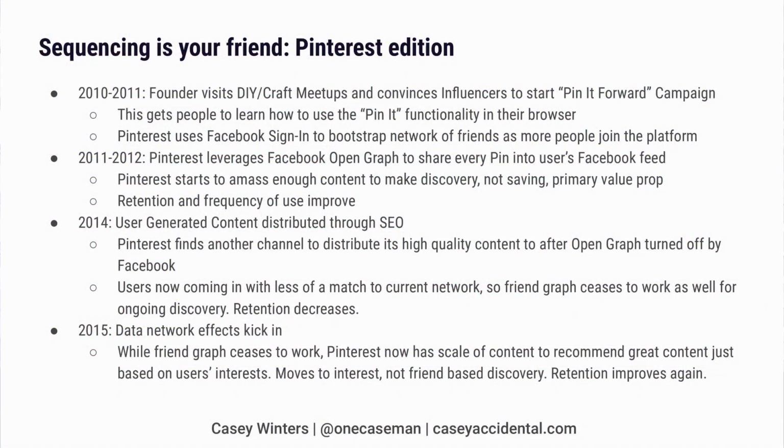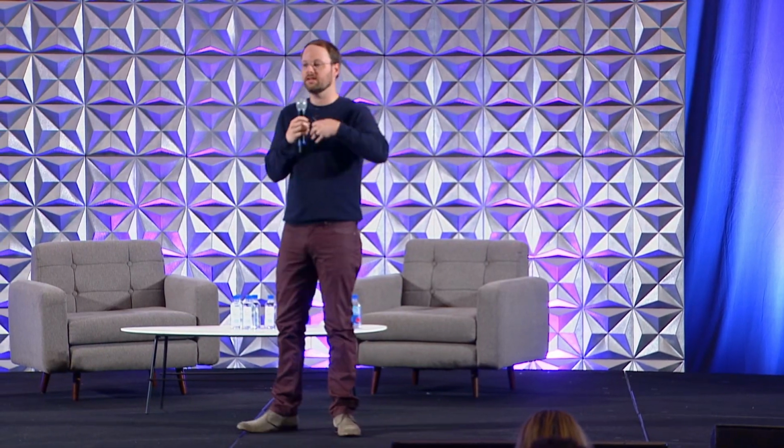And that got supercharged in 2011 and 2012 by leveraging the Facebook Open Graph. The Facebook Open Graph allowed everything that was shared inside of Pinterest to get shared into the Facebook feed of all of the friends of that user. So all of this cool content that you're saving into Pinterest now gets distributed to all of your friends. When they click on all of that cool content, they go to Pinterest, they sign up, they start saving content as well. So Pinterest grew really quickly during this time. And retention and frequency of use improved because now there's so much more content for you to discover when you're using the Pinterest product directly.